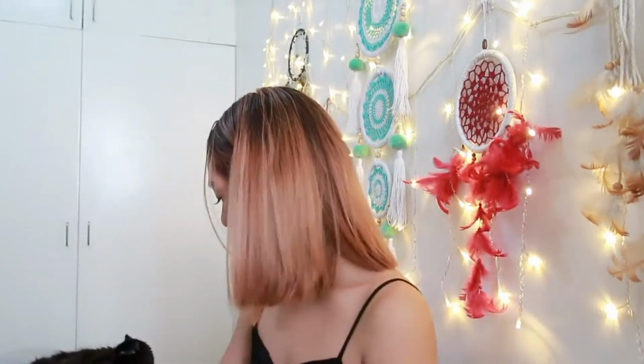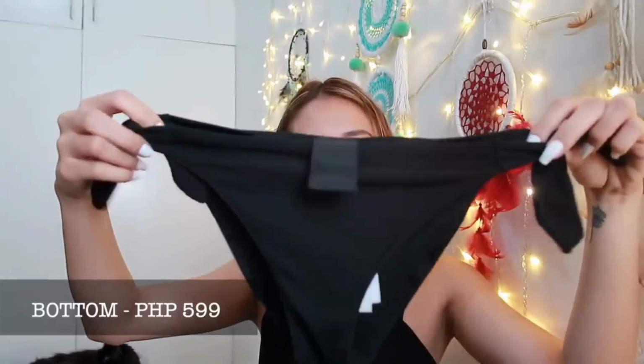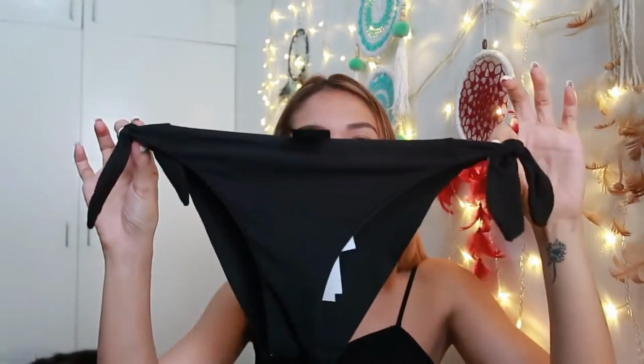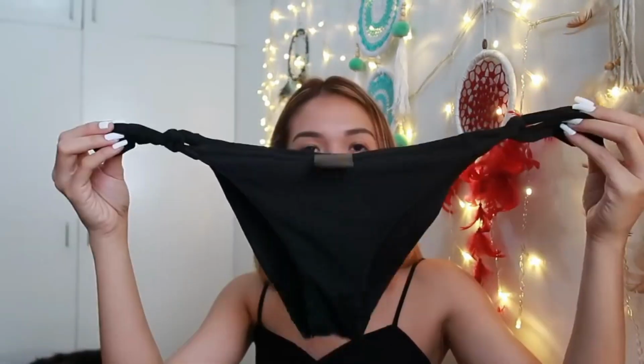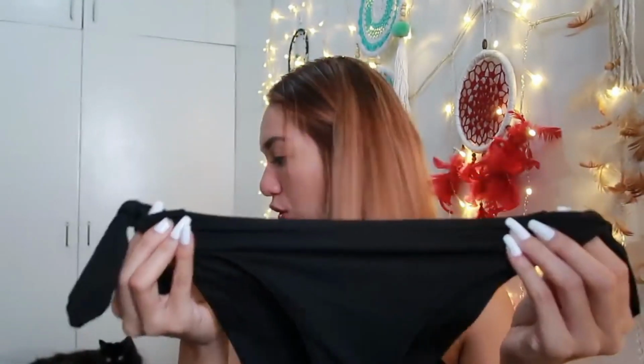Okay, first, we have this. Ito, may picture rin si Nadine wearing this one, yung may ribbon. Yan. This one has pads also. And this is 999, same as dun sa mga pinakita ko earlier. And the bottom is 599. And cheaper yung bottom niya. What I like about swimsuits na ganito is that nakakalaki siya ng hips kasi may mga tali sa gilid. So parang may illusion na mas malaki yung hips nyo. So for those who do not have super wide hips, maganda tong swimsuit na to para sa inyo.